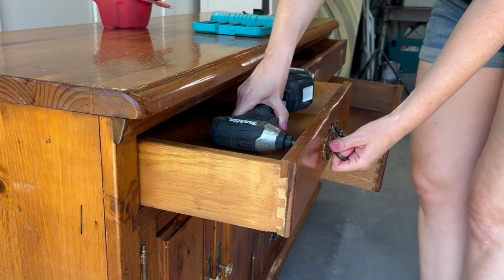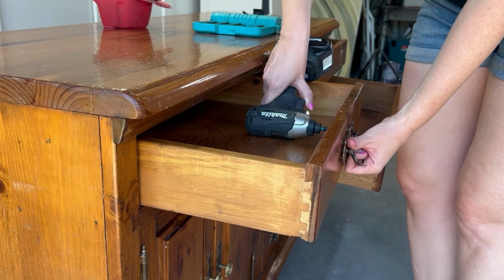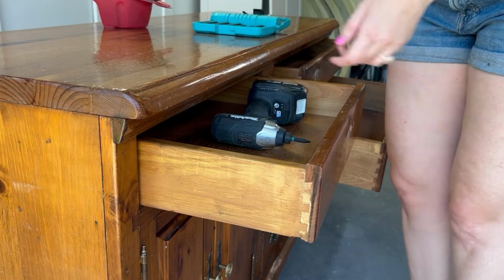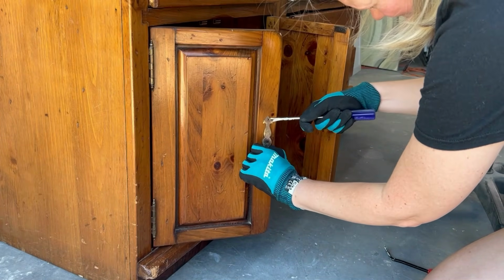I knew I wanted to bleach this one, and pine makes the perfect canvas for that. Once the old finish was removed, the bleach is applied and it lightens the wood. I did end up switching out the hardware at the end of this, and it's sold for $550.